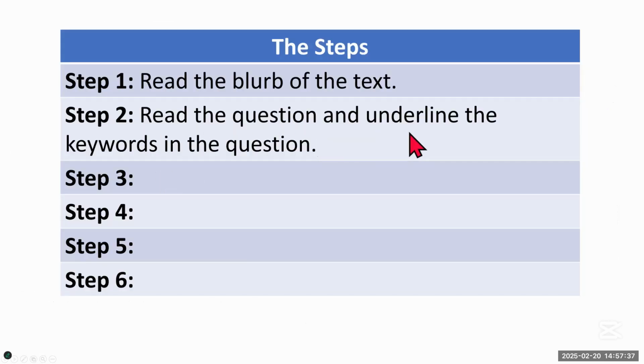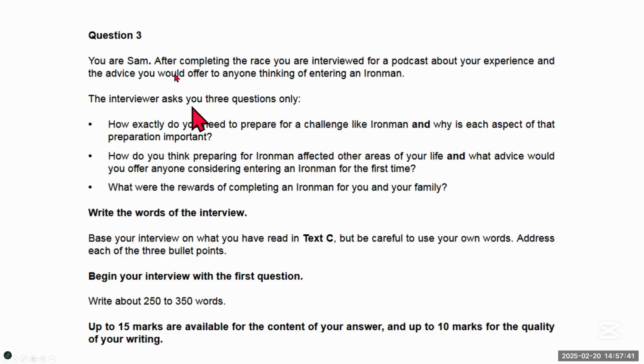Next, we're going to read the question and underline the keywords in the question. So here we are with the question. You are Sam. If you remember, the text was written from the wife's point of view. Now you are writing from the husband's point of view, the person who joined Ironman. After completing the race, you are interviewed for a podcast about your experience and the advice you would offer to anyone thinking of entering an Ironman.